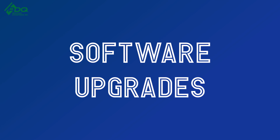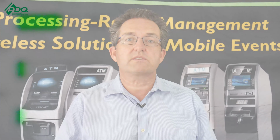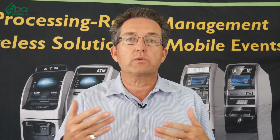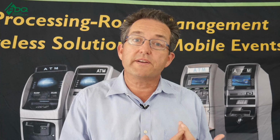A lot of the times, it seems like every month, sometimes every 2 weeks, sometimes every other month, the manufacturers come out with software upgrades. Most of these software upgrades are free from your processor, from your ISO, that's us. We give you those upgrades for free. It's highly recommended that you upgrade, and what we always tell everybody is upgrade twice a year, usually in January and again in June or July. That'll give you the latest, greatest software that'll fix any kind of bugs that you're experiencing on your ATMs.